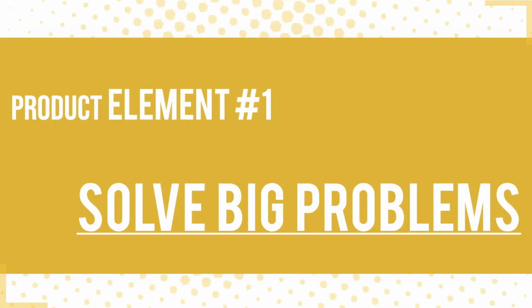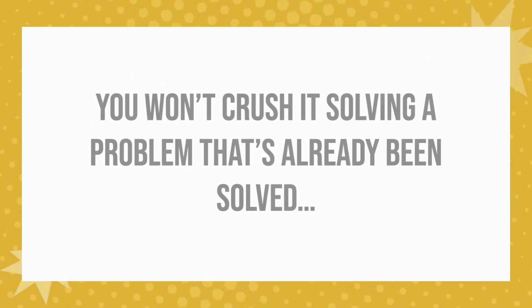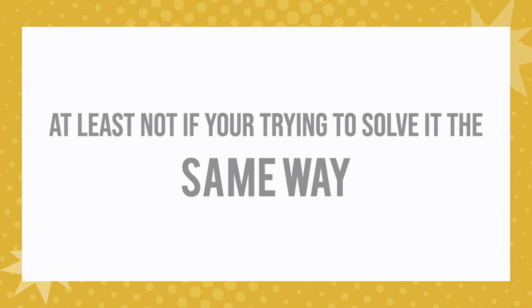So let's get started. The first product element is solve big problems. Now this isn't as obvious as you might think, and here's what I mean. You won't crush it solving a problem that's already been solved. I mean, at least not if you're trying to solve it in the same exact way.